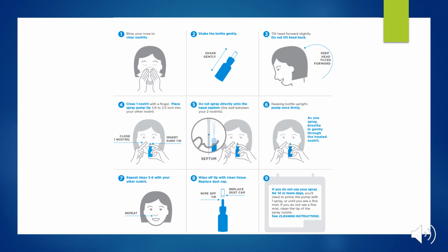Caring for your product is essential as well. You want to wipe off the tip with a clean tissue at the end, and then replace the dust cap to keep it clean and sanitary. If you don't use your spray for 14 or more days, you'll need to prime the pump again. Initially, when you first get an intranasal product, you'll have to prime it with about 2 sprays. I typically do it in the sink, and then your product will be ready for use.